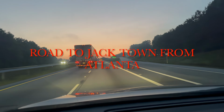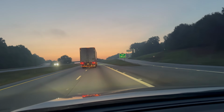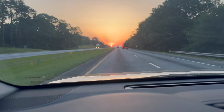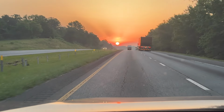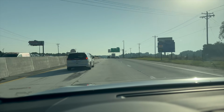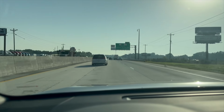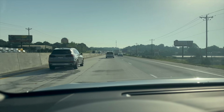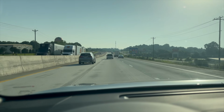Well, obviously, when you go into Jacktown, you have to get up very early in the morning, as you can see, before sunrise. Well, I'm almost to Winston-Salem, where I'm going to be meeting up with David from West Highland Shop. We're going to be traveling together to Jacktown.